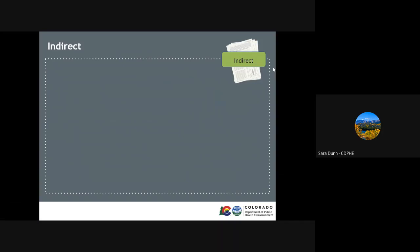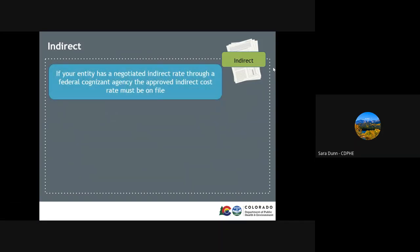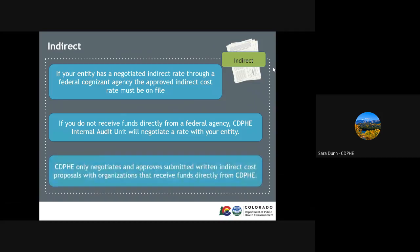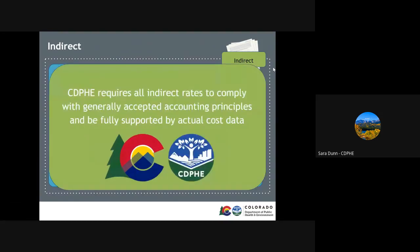If your entity has a negotiated indirect rate through a federal government agency, that approved indirect cost rate must be on file with the CDPHE Internal Audit Unit. If you do not receive funds directly from a federal agency, CDPHE Internal Audit Unit will negotiate a rate with your entity. CDPHE only negotiates and approves submitted indirect cost proposals with organizations that receive funds directly from CDPHE. CDPHE requires all indirect rates to comply with generally accepted accounting principles and be fully supported by actual cost data.